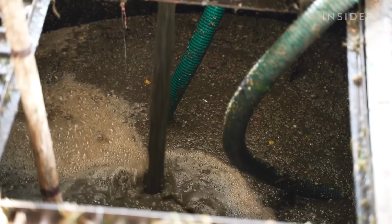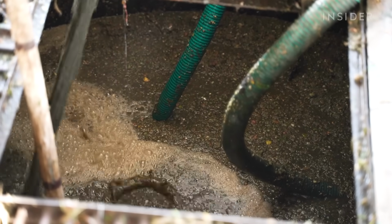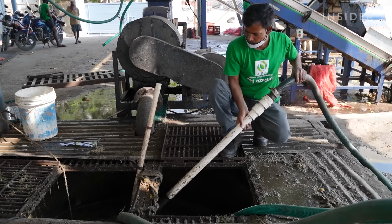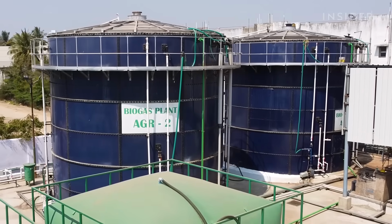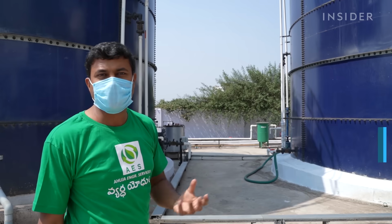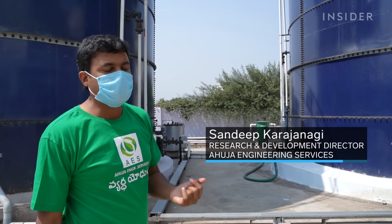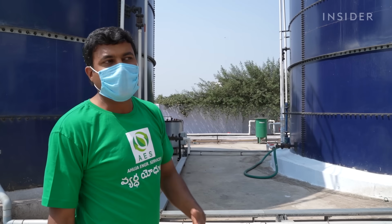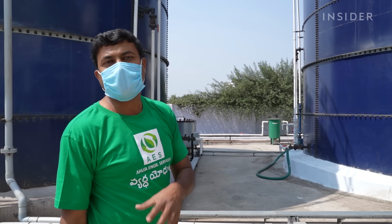A grinder crushes the mixture into pulp, which is pumped through underground tanks and into two digesters. So anaerobic digesters basically have bacteria which operate in the absence of oxygen, or anaerobic bacteria, and they actually eat essentially the food waste that we are putting in there and give out methane and carbon dioxide.